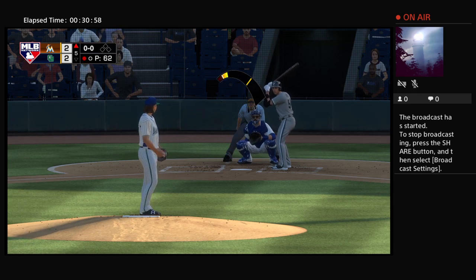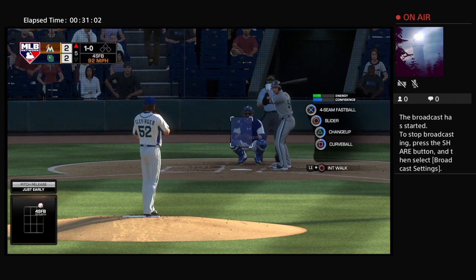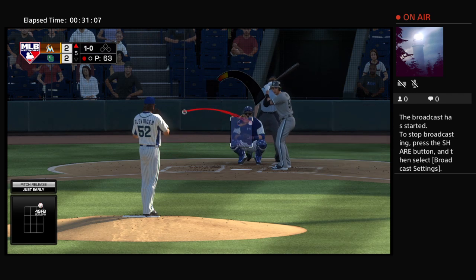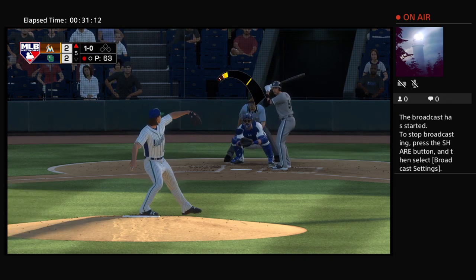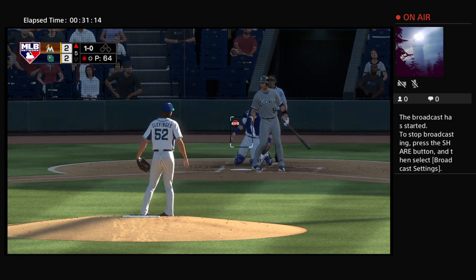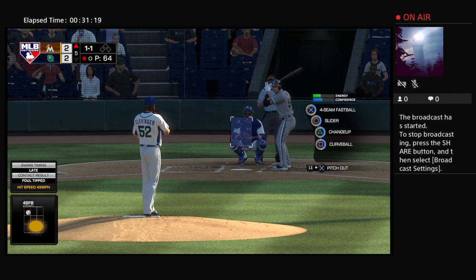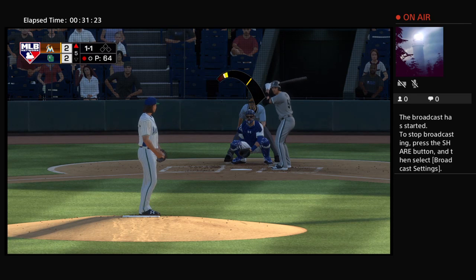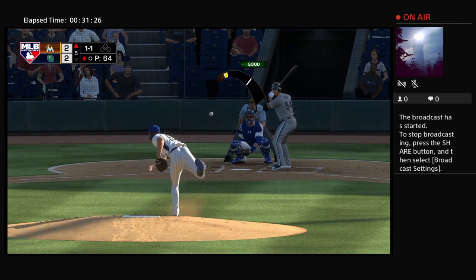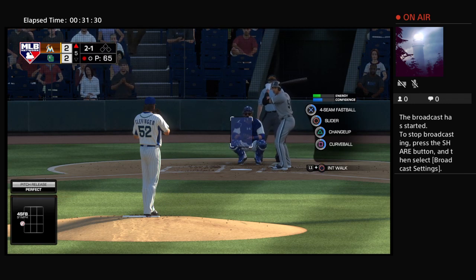First pitch of the at-bat. And a fastball just a bit high. Now the 1-0. Count even now at 1-1. And now a fastball, but he's able to hold off on it, and it's 2-1 now.